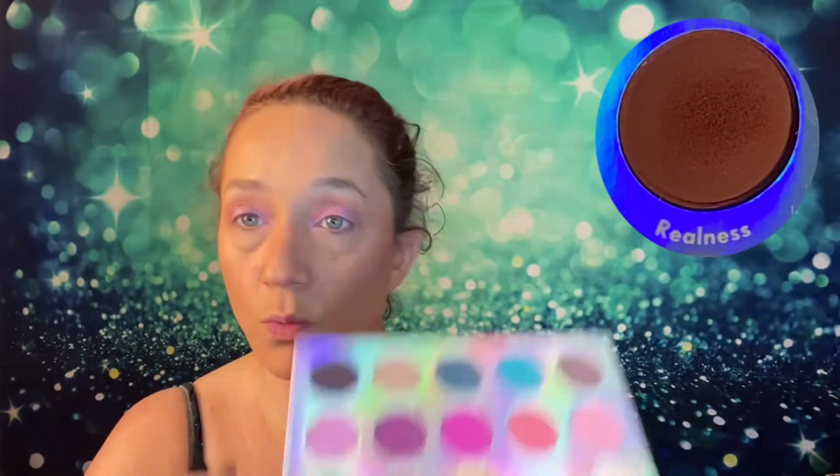I'm going to use this color right here, which is Realness. And I'm just going to put that on the outer V here.